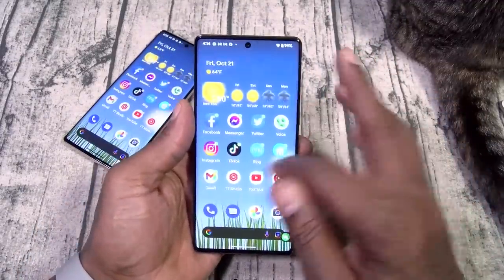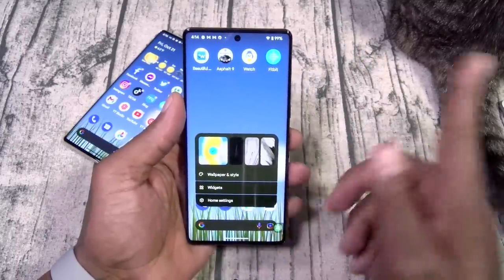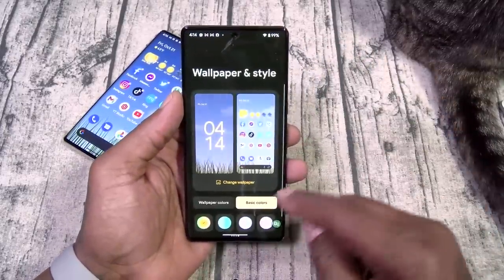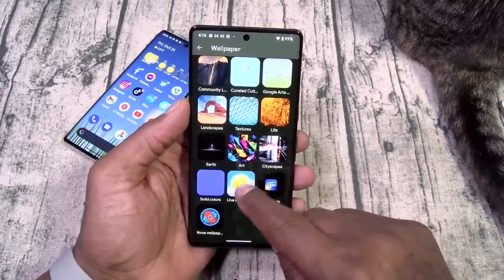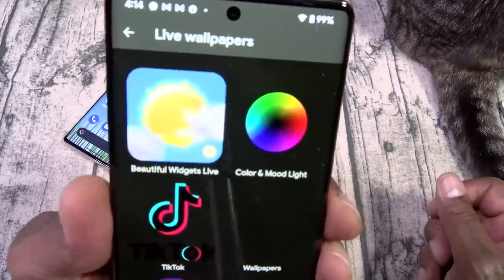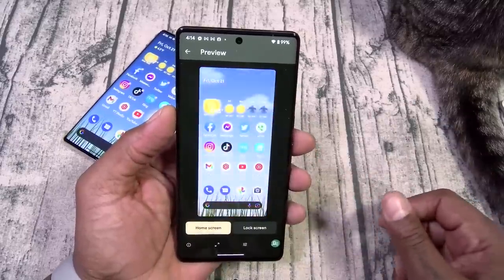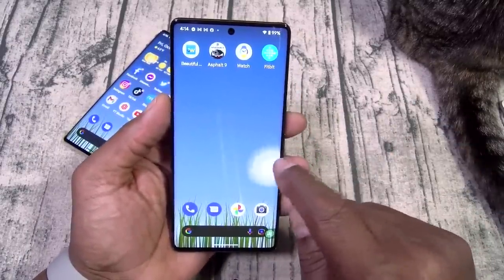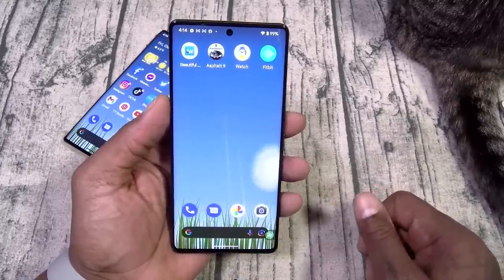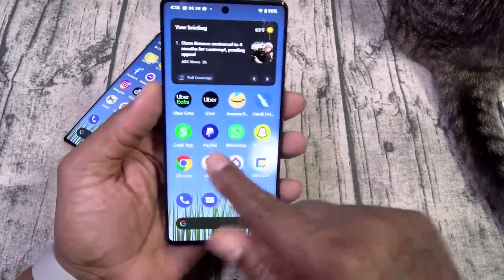Now, let me show you something real quick, because a lot of people have been asking me about the wallpaper that I'm using. It's called Beautiful Widgets Live. You gotta download Beautiful Widgets Pro, and then you set Beautiful Widgets Live. And then you're going to get this. Look at that. You see that? You're touching the sun. When it's clouds, you can touch them. You see the grass actually moves.